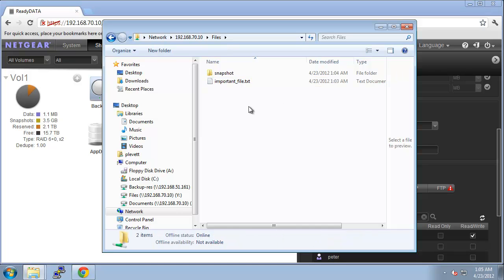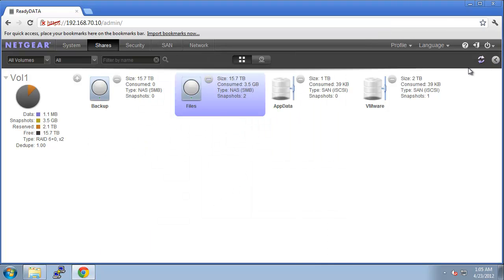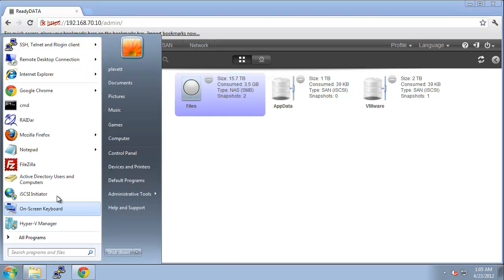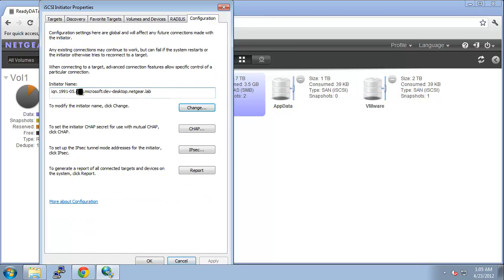We can also do a similar function on iSCSI data, but for this we're going to need to configure iSCSI. Configuring iSCSI on ReadyDATA is relatively simple. In this situation, I'm going to get the IQN out of my Windows iSCSI initiator. I open the Windows iSCSI initiator, I go to the Configuration tab, and I can copy the IQN into the Windows clipboard.